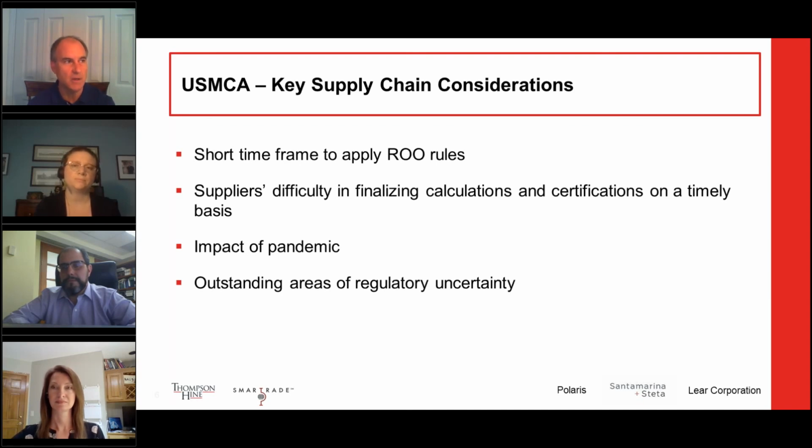But I think there's still a lot of open questions across the board that are going to have to be addressed in the upcoming months, and hopefully there'll be a real cooperative environment with CBP, with USTR, and with the Mexican and Canadian counterparts, so that we'll be able to get these addressed in a logical way and move forward long term. Well, I'm glad you're still optimistic, Steve.